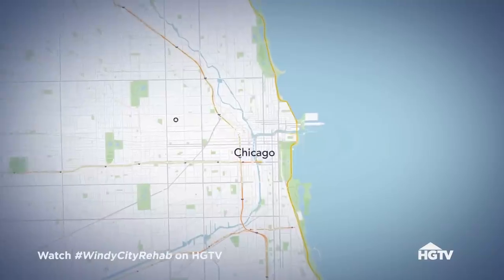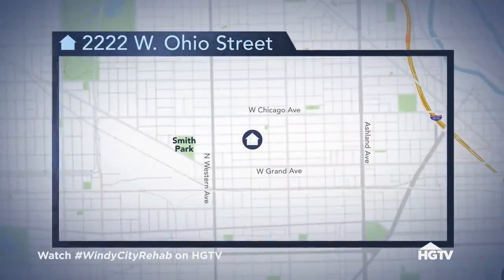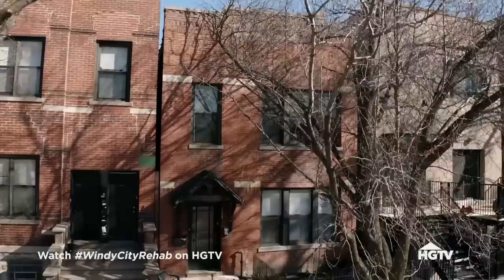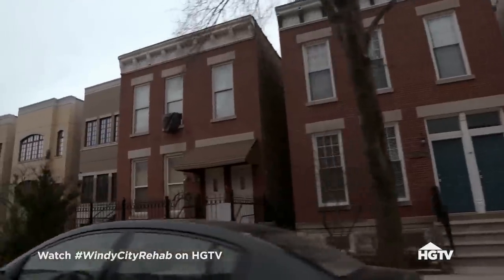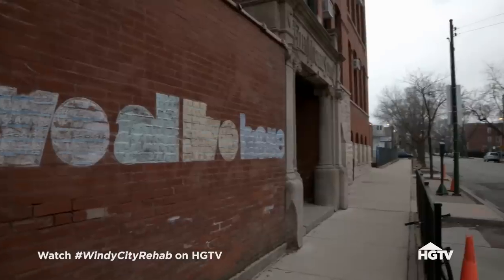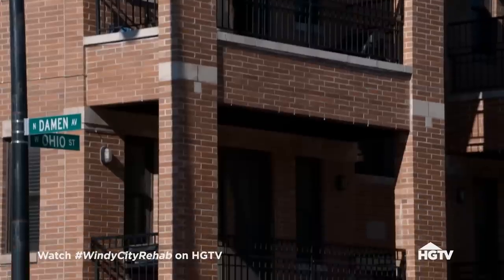Today we're at 2222 West Ohio in Ukrainian Village. We're looking at a two-unit building. All right. Is this the beauty here? This is it. Well, I wouldn't use that word. Ukrainian Village is mainly single families. It's people who lived in Wicker Park or the West Loop and were kind of priced out. Ukrainian Village was recently voted one of the hottest neighborhoods in the country.